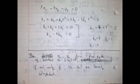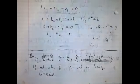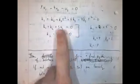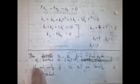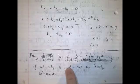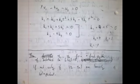So in this sense, you see why I wasn't committing such a sin when I said things like this pair of functions is a fundamental set of solutions if they're linearly independent, and then I check the Wronskian. If I say linearly independent, I should be checking linear combinations involving K1 and K2, but it turns out that checking linear combinations and seeing when it's 0 is the same as determining whether or not the Wronskian is 0.